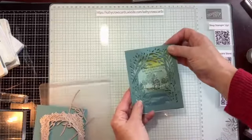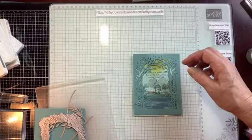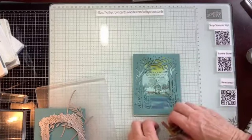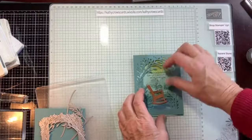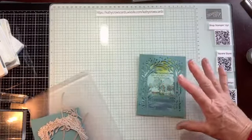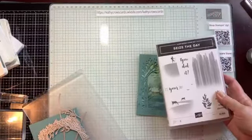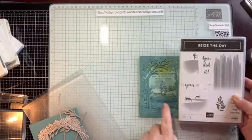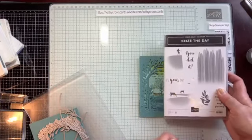Okay, so that's going to go there. And then we're going to have our rocker, which is going to sit in here. This is my rocker in the forest. Now, if you don't want a rocker, you can use something else. Remember, we've got our little deer from Seize the Day, and I could put them in there. They would look really nice in there, too, wouldn't they? What do you think?